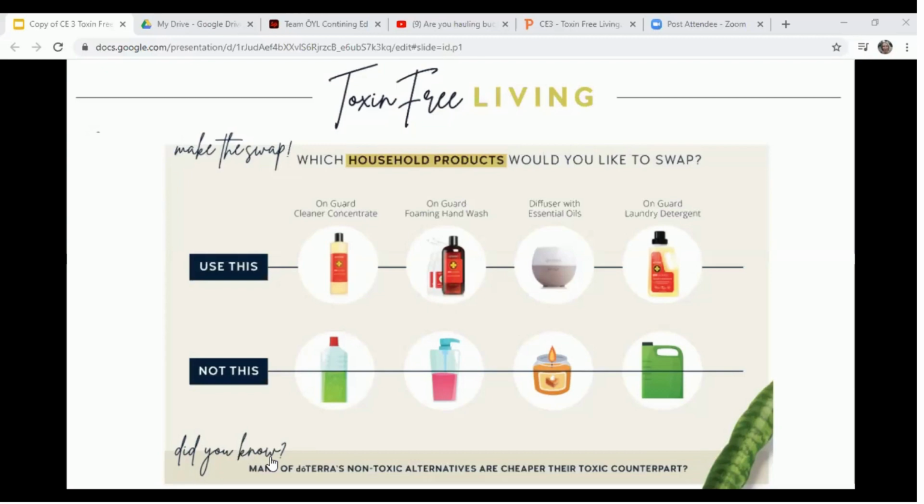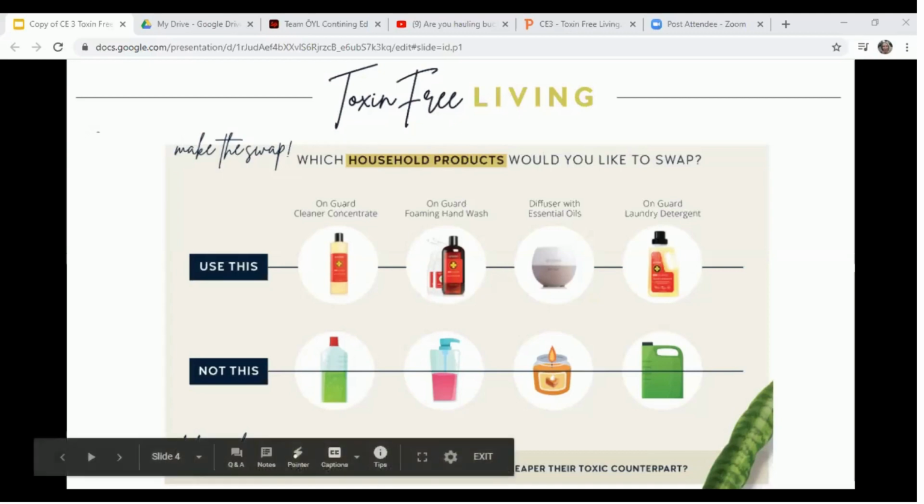So before I roll out of this and we can go through questions, I just want to leave you with this quote: no single drop of water thinks it is responsible for the flood. Just changing one product in your home really makes a difference, and by slowly making these changes, you'll start to see the positive effect on your immune system, respiratory system, and skin. That's how powerful doTERRA are.